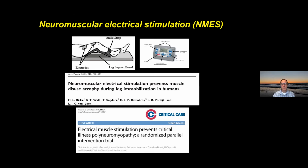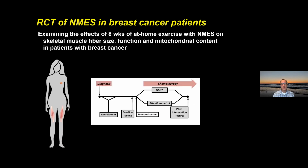I'm not going to go into detail about this because it's been spoken about earlier today, but neuromuscular electrical stim has been shown to mitigate experimentally induced muscle atrophy in patients, as well as in certain clinical conditions such as critical care. And so what we did was a small randomized controlled trial of breast cancer patients to examine whether or not this might be effective at inducing an exercise stimulus in skeletal muscle. So we took a bunch of patients and randomized them to either neuromuscular electrical stim or attention control for 8 weeks, and then looked at muscle fiber size and function and a number of other variables.